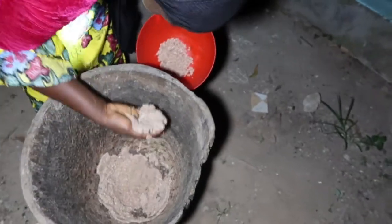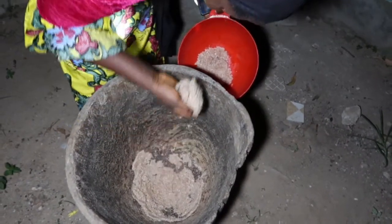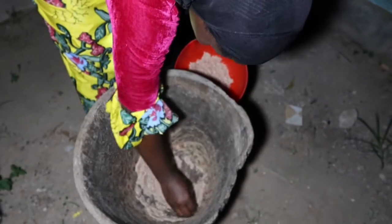See? Sticking now. Sticky. You can see on her hand. She's trying to almost scrape it off the bottom, because it's all compacted.